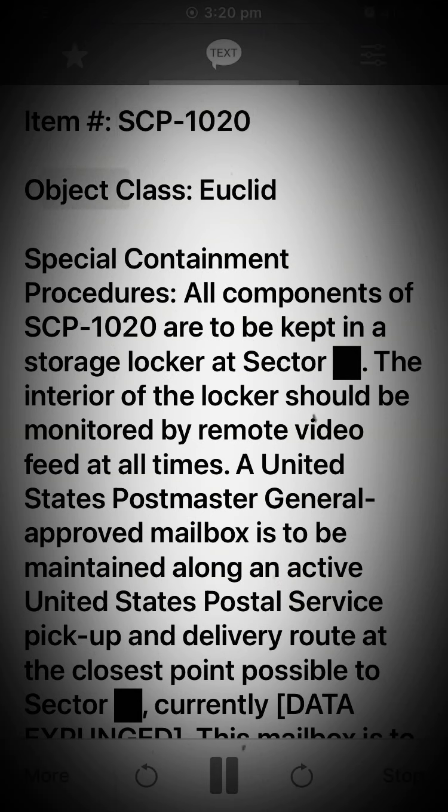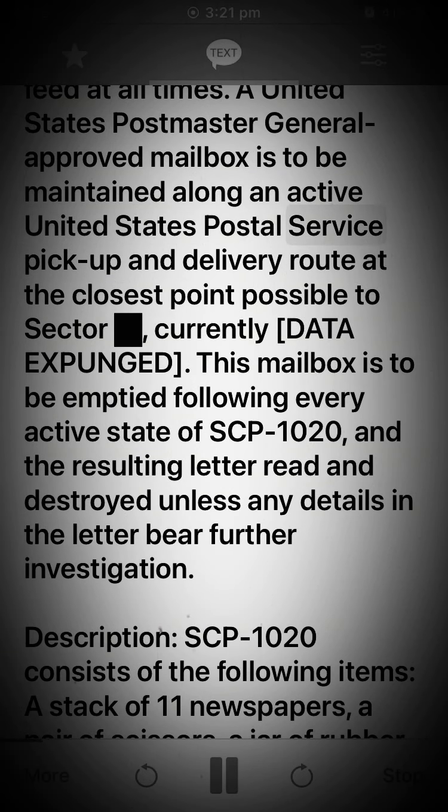SCP-1020. Object Class: Euclid. Special Containment Procedures: all components of SCP-1020 are to be kept in a storage locker at Sector. The interior of the locker should be monitored by remote video feed at all times. A United States Postmaster General approved mailbox is to be maintained along an active United States Postal Service pickup and delivery route at the closest point possible to Sector.